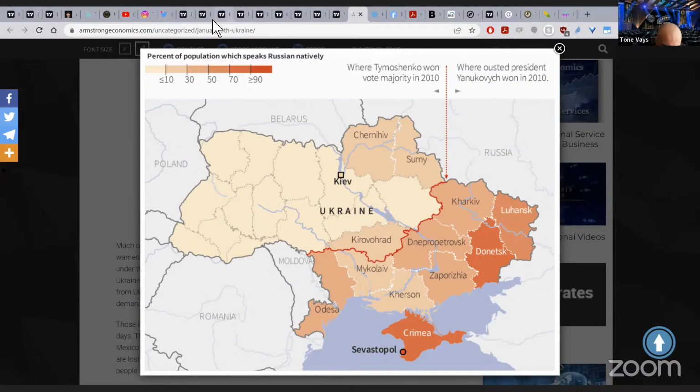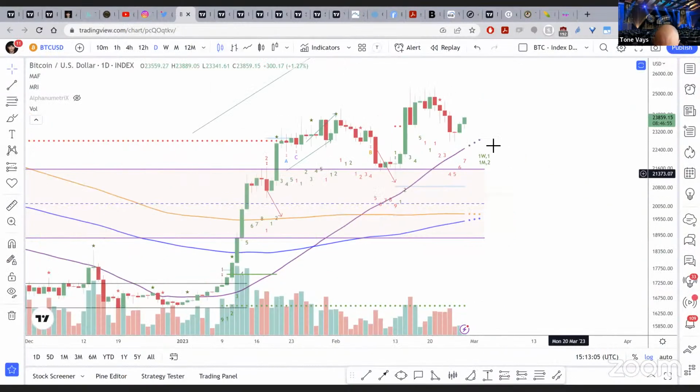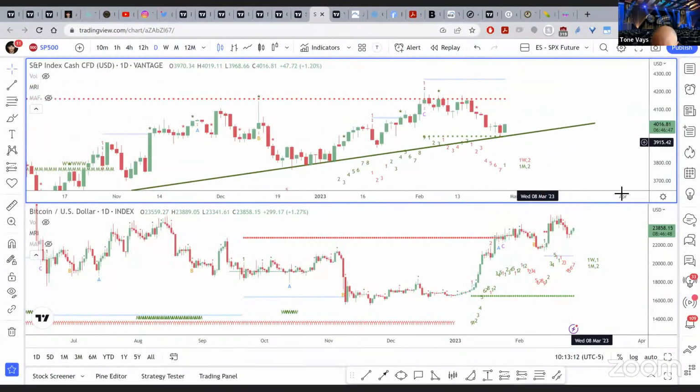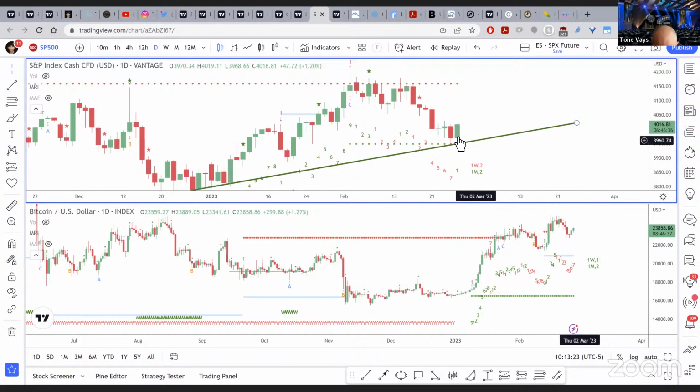Back to the charts. Yeah, Bitcoin's looking nice today. Again, S&P 500. All you got to do is look at the S&P 500. You can see that we have recovered all of Friday's losses in the S&P 500, and Bitcoin is rallying. It's the S&P 500 that you need to watch. It will tell you exactly where Bitcoin's going to go. Now that the FTX contagion has been, it's kind of in the back of our minds.